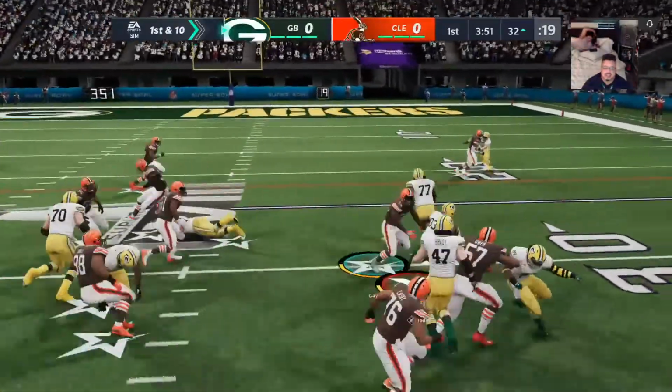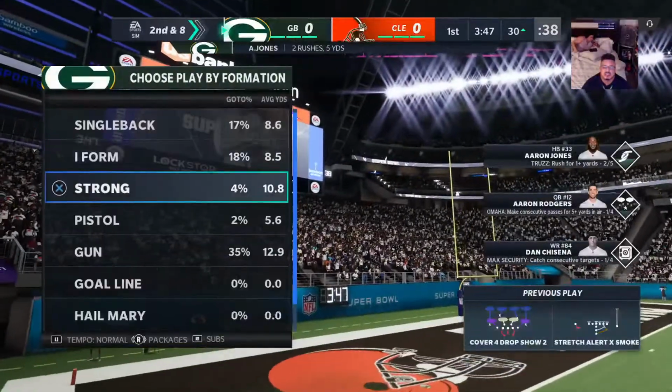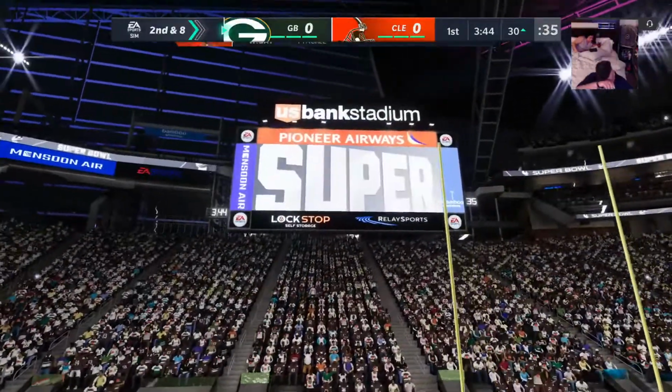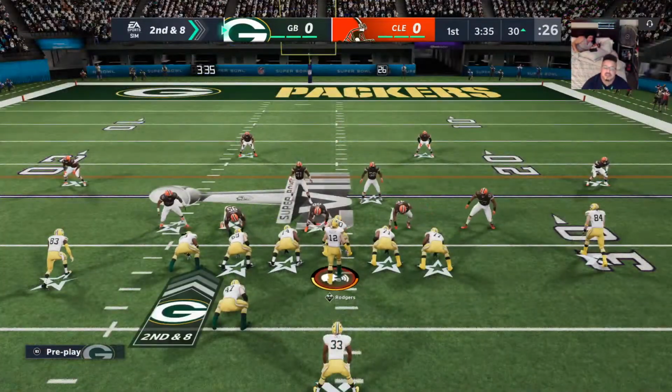Now a first down carry by Jones, and only able to get 2 here, stopped at the 30. Willie Gay on. Oh, that's a real nice job there by the defensive front. They just engaged and held their ground. But how about the guy who made the play?